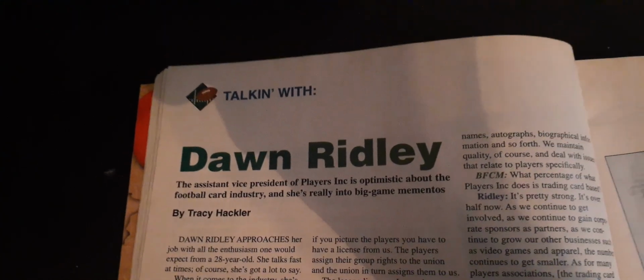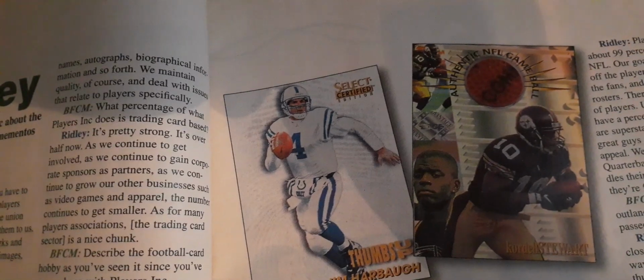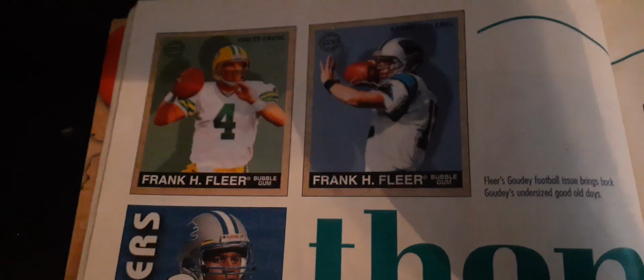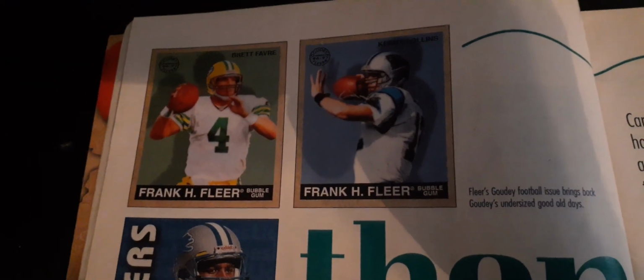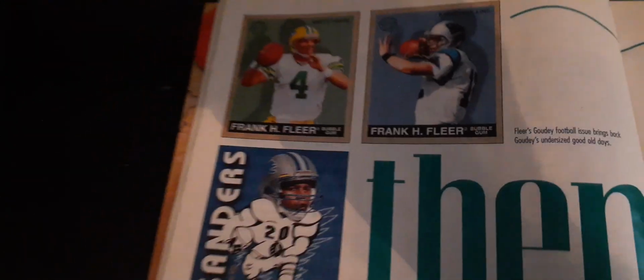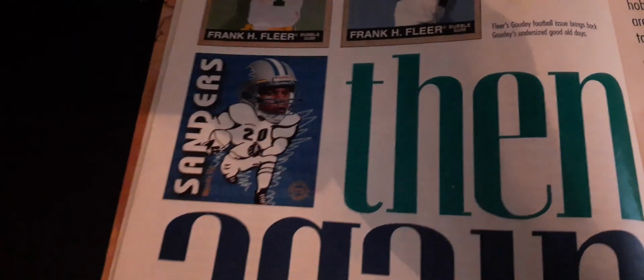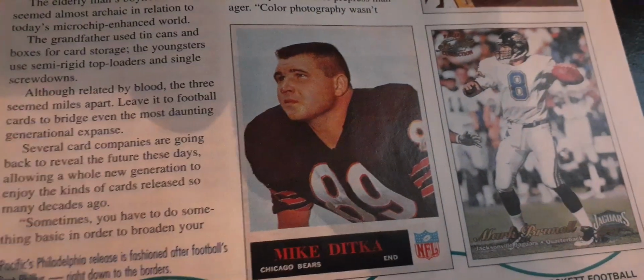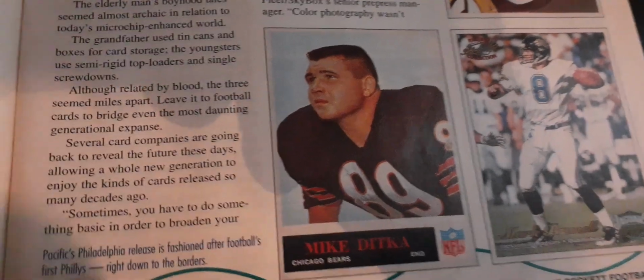It's an article by Tracy Hackler. Oh, here we go. Fleer's Gowdy football issue brings back Gowdy's undersized good old days. I like the baseball, Babe Ruth Gowdy ones. And we got Bart Starr, Mike Ditka, Mark Brunell.